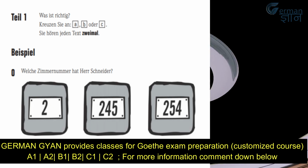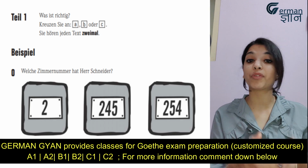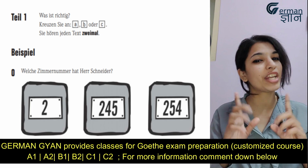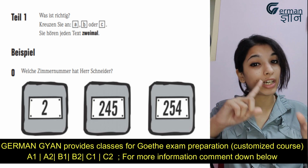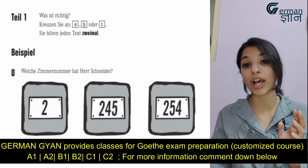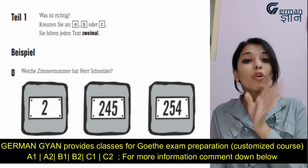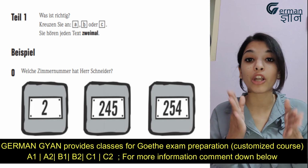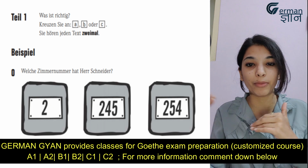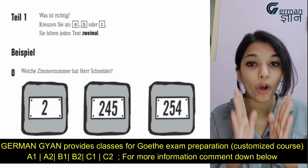Now, students get very confused about what exactly they have to listen to. Do we have to listen to the whole statement, or what? So let me tell you the very important tip and trick for Teil 1 of Hören: you just have to read the options given to you. Suppose here you can see 2, 254 and 254, three options. You just have to remember how you say this particular number in German, and find these three numbers in your audio.